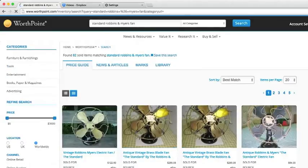Now, by the way, I'm using the web version. If you're on the go, maybe you're at an estate sale or out hunting and you want to find out the quick fair market value of an item, they have this as an app on both the iPhone and Android device, which is really handy when you're out on the go.